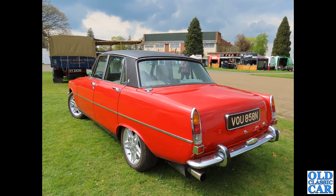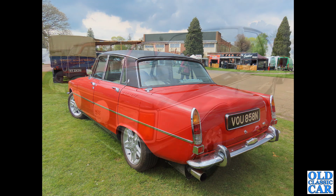And down at Bicester is this glorious Rover P6, a V8, so that'll have a 3.5 litre V8 engine under the bonnet. If it's a 3500S, it'll also have the manual gearbox, which is particularly desirable, but I think most of them are probably autos, and some later wheels on that particular one.